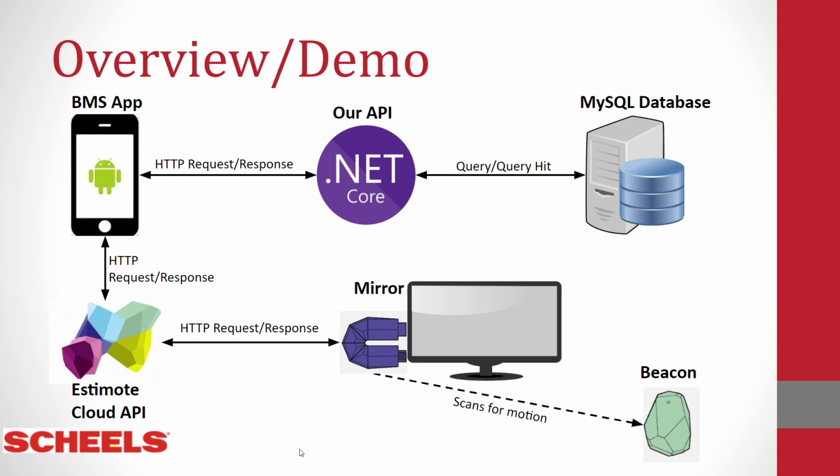Our app also interacts with another API, the STML Cloud. This API lets us add attachments to a beacon, which hold information. In this case, the attachments hold SKU information. These attachments can be updated or changed.